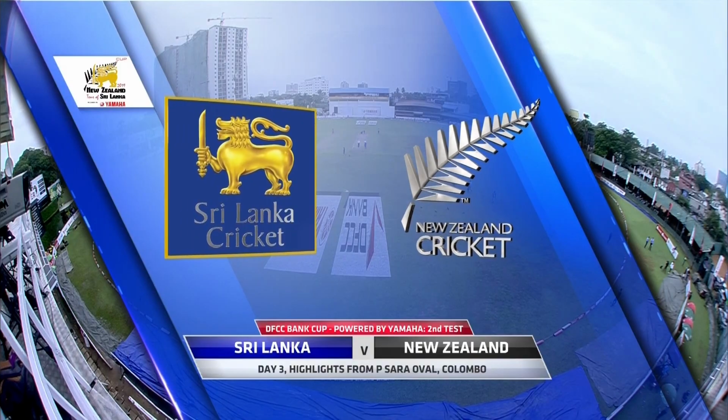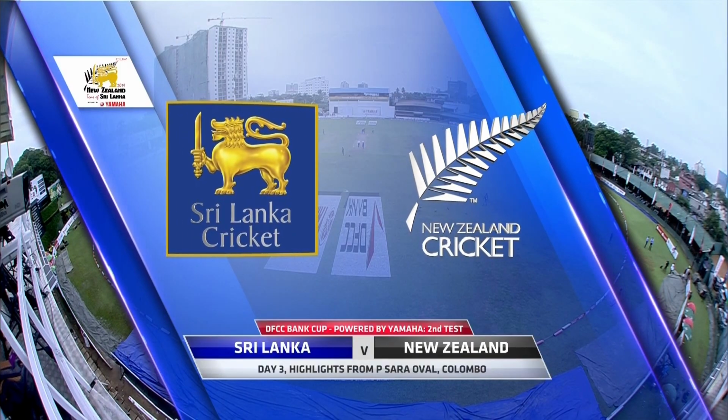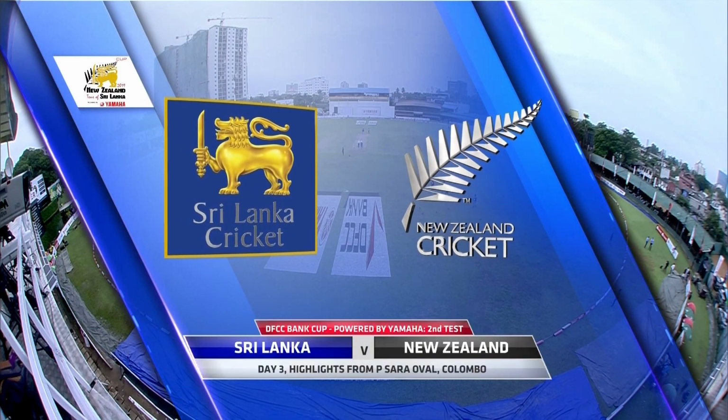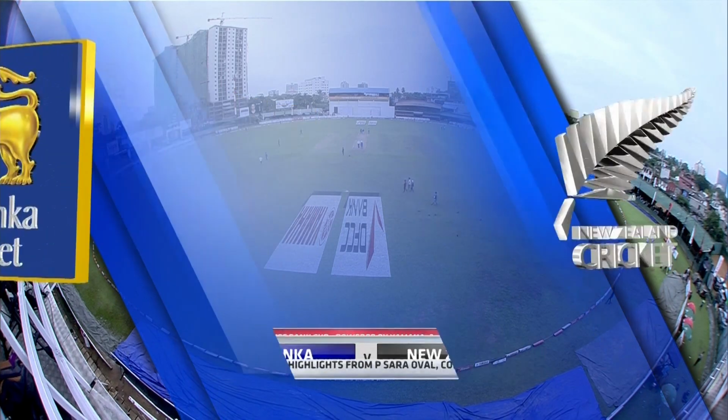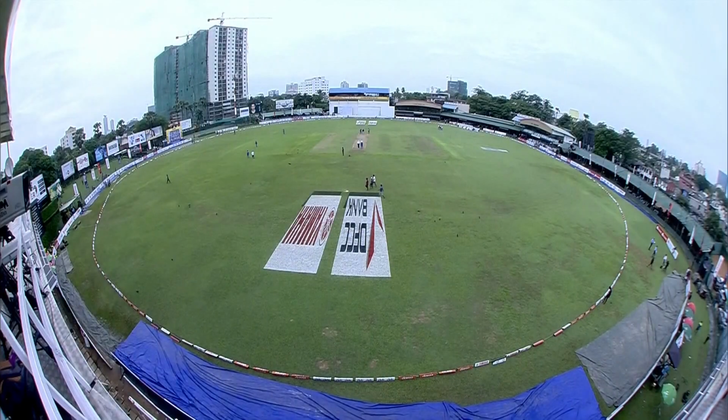It's day 3 of the test match between Sri Lanka and New Zealand, the second test, DFCC Bank Cup, powered by Yamaha. We are at the Sara Oval in Colombo. Welcome to the highlights with Sri Lanka 144 for 6 batting overnight. We've only had about 66 overs of play so far.